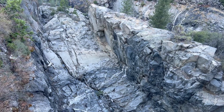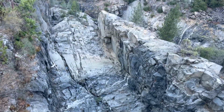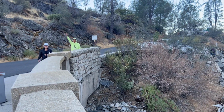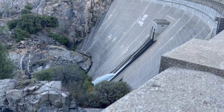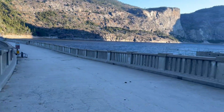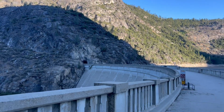That's all granite. It's all granite. Granite stone. Wow. Feel the release of water. Look at it, it's all pure granite, see? Granite. Yeah, those rocks. You gotta go through the tunnel.